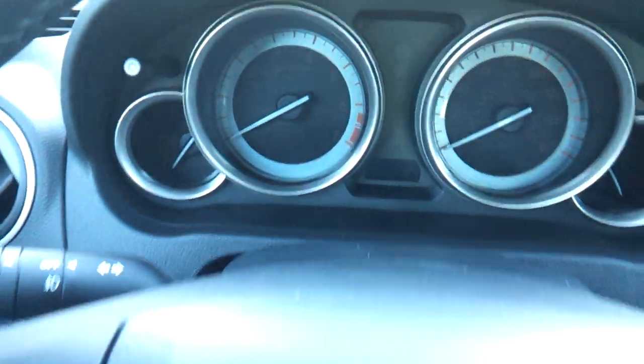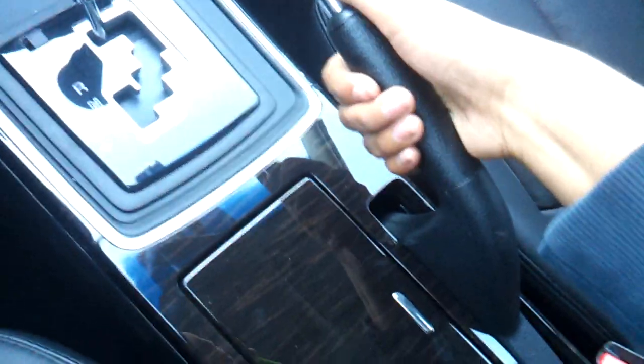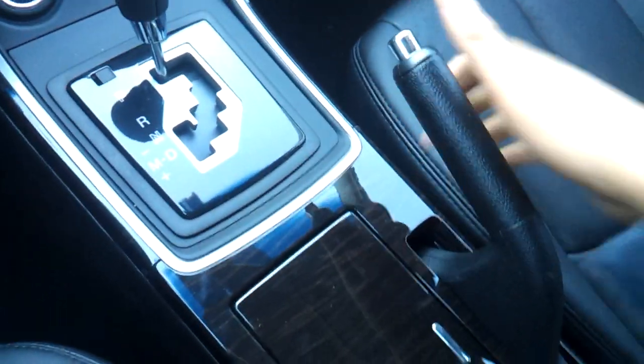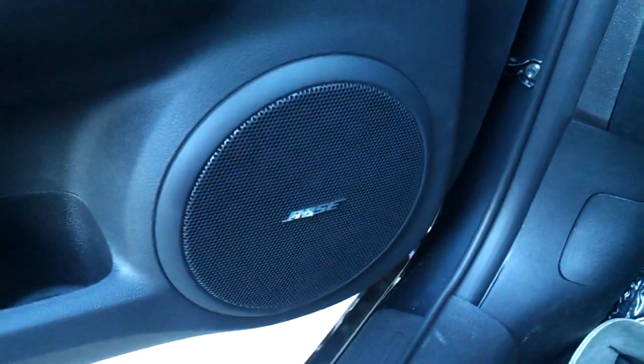Automatic transmission, push-button start, leather-wrapped steering wheel, air vents, wood accenting all around the car, cup holders, storage, center console, leather padded. Very attractive interior, looks very sporty. Has a Bose audio sound system as well.